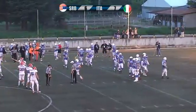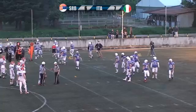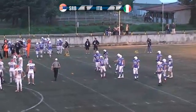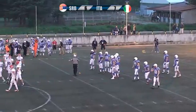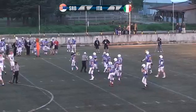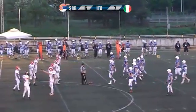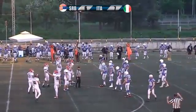But it is declined. So it will be 4th and 7, and Italy is forced to punt the ball as the Serbian fans are cheering the team.